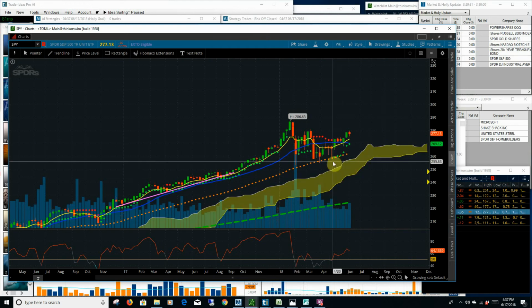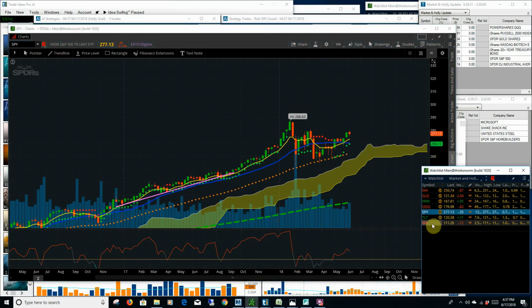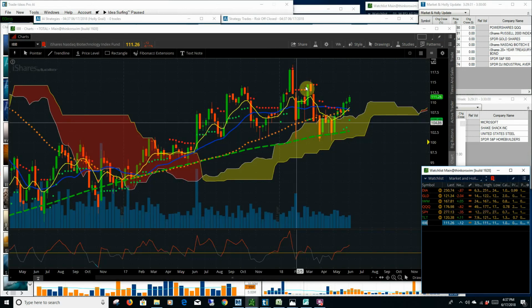Looking, I think, pretty good from a technical point of view, but depending upon what goes on with these trade wars, that could break down in a hurry. So I would be a little bit careful there and be waiting for it to show some direction for sure, which way it wants to go.